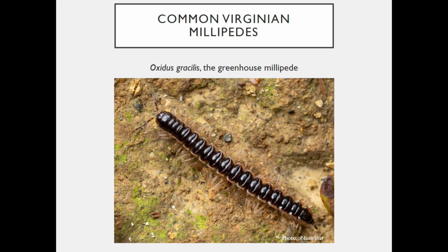These are the ones that you'll get in droves coming into your house, in your basement, things like that. You'll find them outside a lot, unfortunately. They look like a little string of brown beads, about 3/4 of an inch long or so.